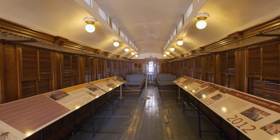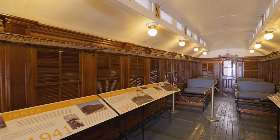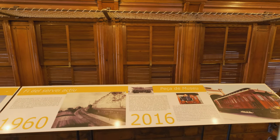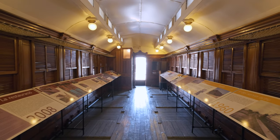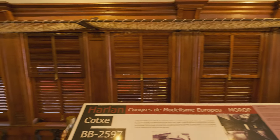At that time, it was the most advanced and comfortable train in all Europe. Harlan cars had a very long life, and they were running in Catalonia up to 1972. This particular car went through a large-scale restoration that took 8 years for the volunteers to finish. Now it's a priceless piece of art and a glimpse of train history.